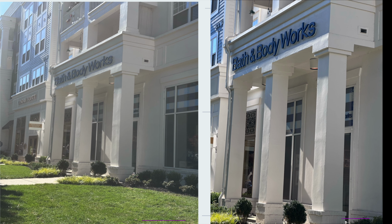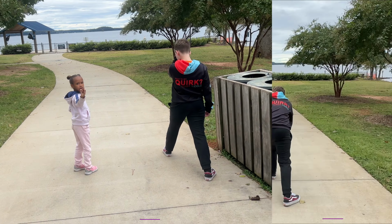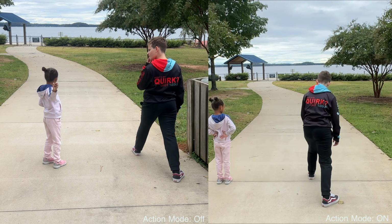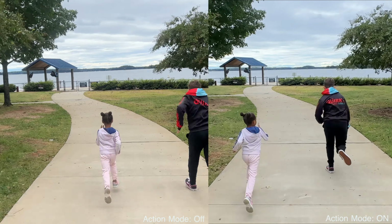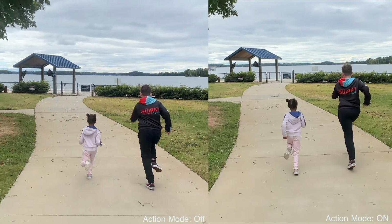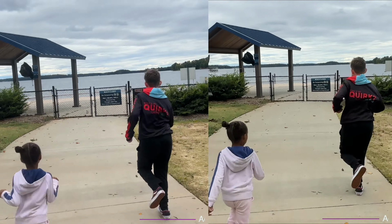You'll also get an additional 2x zoom, which is accomplished by cropping into the center portion of the full 48 megapixel sensor. Therefore, you aren't losing any quality while still using this focal length. Another feature enabled because of the 48 megapixel sensor is action mode, which crops into the video to keep it as smooth as possible. iPhones are already known for having pretty good video capabilities, and this just adds yet another layer to it.